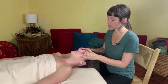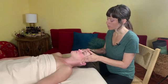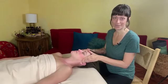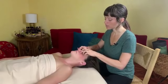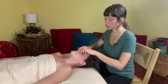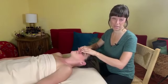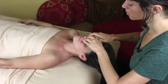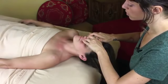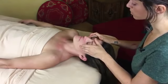And then after a little hold, glide the fingertips out, all the way out to the hairline. And we'll repeat that one more time. I like to work in cycles of 3 or cycles of 5, depending on the amount of time that I have or the intensity of the congestion or pressure that we're working with. And just repeating that cycle.